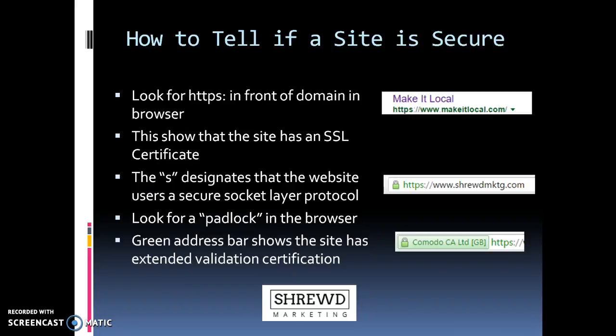So how can you tell if a site is secure? Well, the easiest way is to look for HTTPS in front of the domain in the browser. So here at makeitlocal.com, you see HTTPS, meaning secure. This has a secure, safe site certificate, denoting SSL.